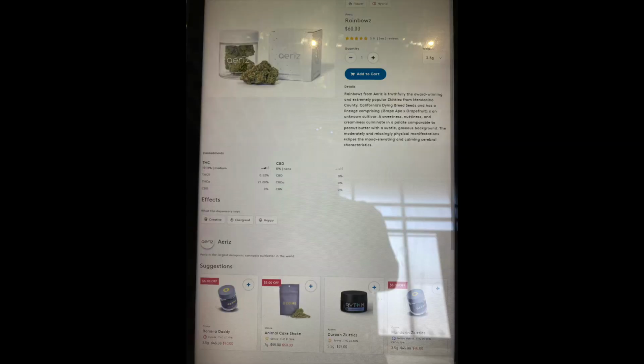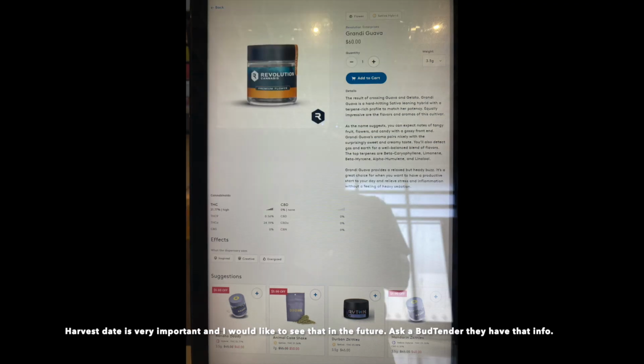a kiosk. I got a few pictures of the kiosk. You can't see anything. It's all pre-packaged, so forth and so on. I'll show all you guys that here in a little bit when we do the review.